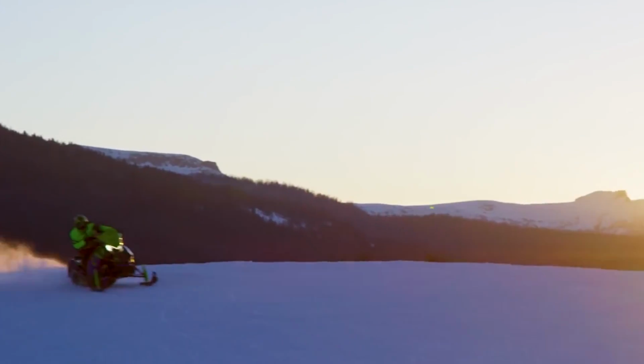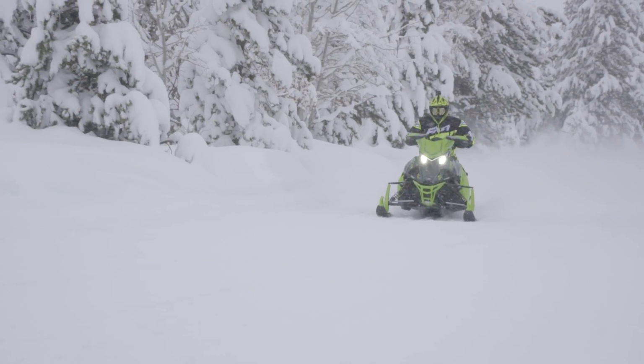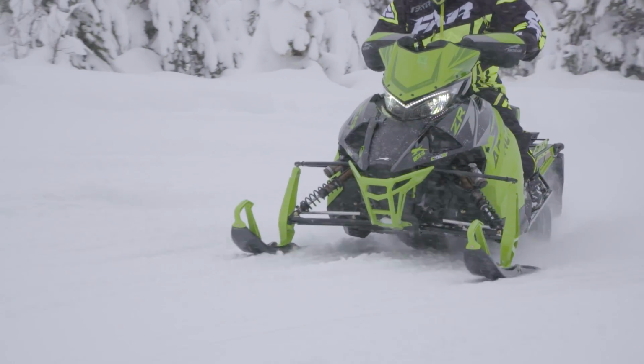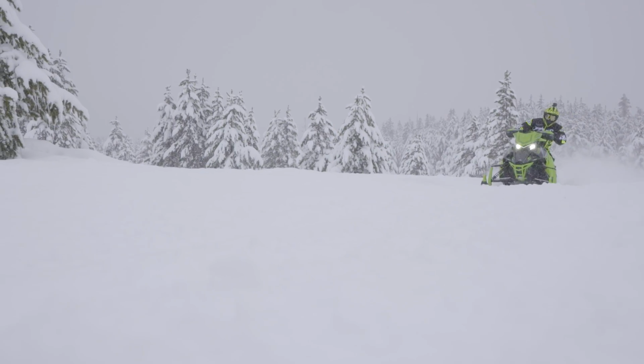Seems like groomed trails, 1, 2 is more desirable. It lets the front suspension kind of settle into the corners, and 3 just gives you some good rigidity, anti-roll.